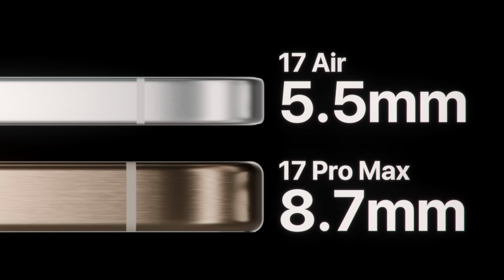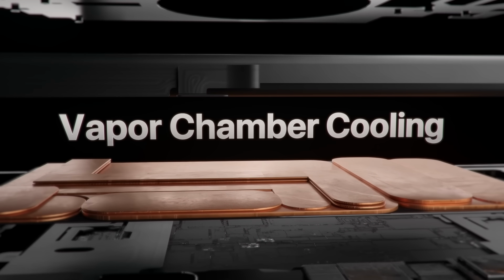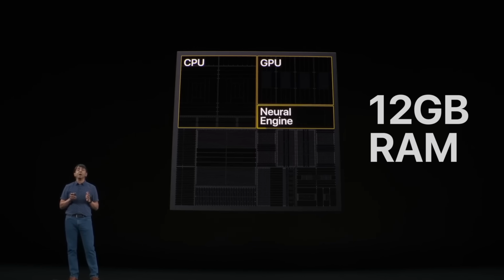And one of the last things that I saw for the design of the Pro models, it'll be 5% thicker to help accommodate that larger battery. It'll also have a vapor chamber for cooling. This will have 12 gigs of RAM to help support Apple Intelligence a bit better.